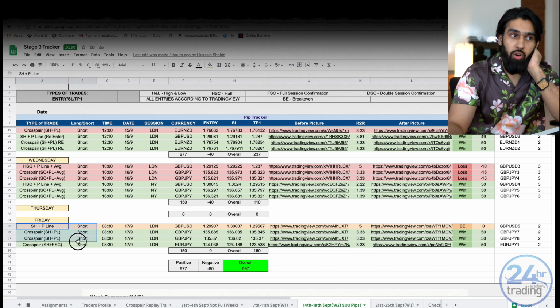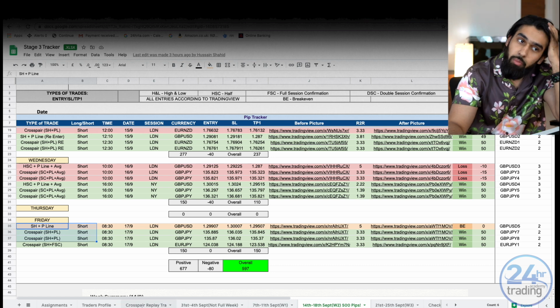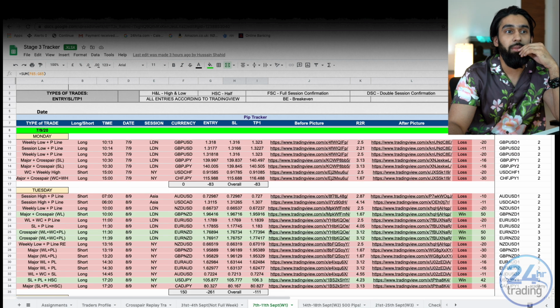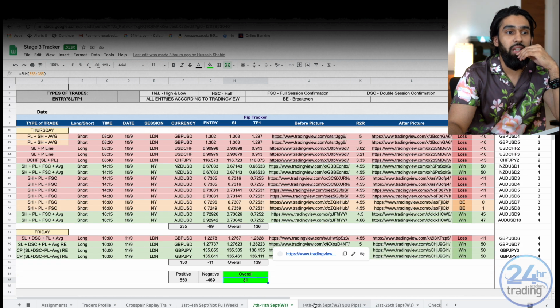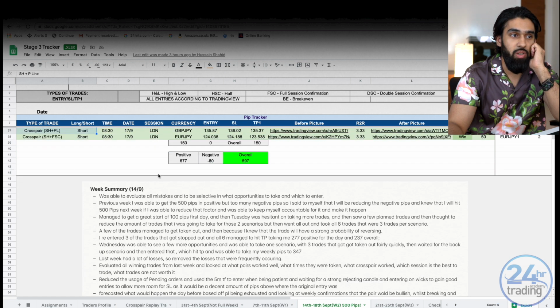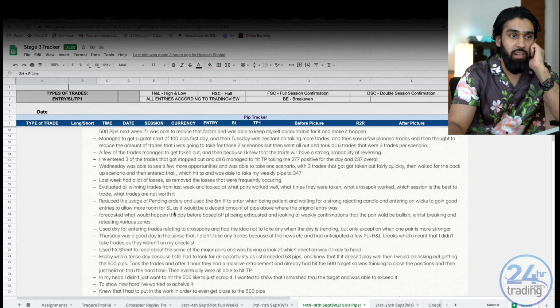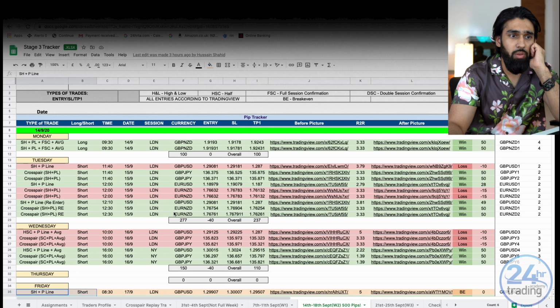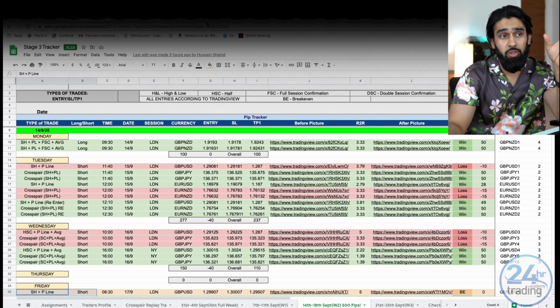So more quality over quantity approach compared to the previous week, where he took a lot more trades in terms of numbers, and this week he kind of went down to focusing on quality. So evaluation was also very strong. He did a nice weekly evaluation of his notes. That was good. And there's other stuff which shows that his overall psychology is very good. So that was last week, 14th to 18th of September.